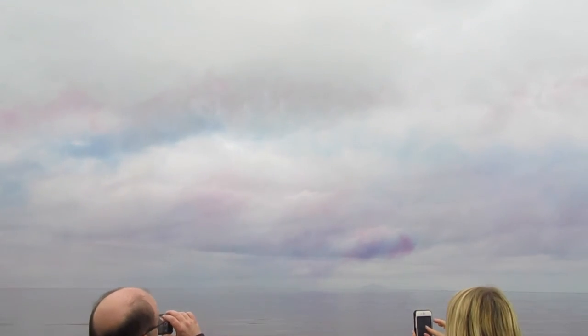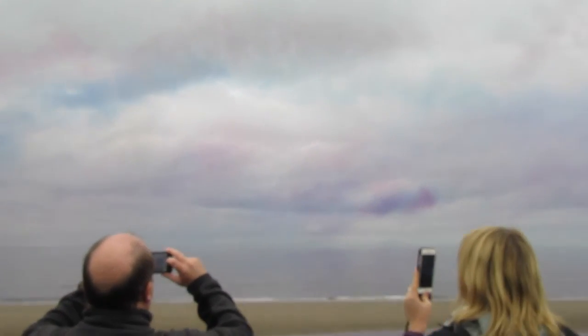And now you need to look to your left and right for the synchro pair and their final manoeuvre. This time, Red 6 from the right and Red 7 from the left. They're closing at 800 miles an hour. They're going to cross three times in opposing 360 degree 6G turns in the carousel.